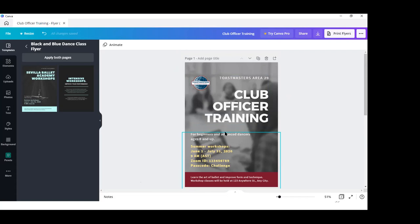So let's say this was a multi-page booklet that we were making, for example. Even though on the front page we would have the Toastmasters logo very prominently established, on the second, third, fourth page we would have the logo maybe small down in the bottom right or left. In that case, we would diminish the presence of the logo. But in most other cases, especially if it's a one pager, in this case a flyer for a club officer training, we would make sure to establish that it's a Toastmasters event.